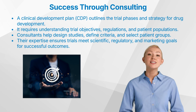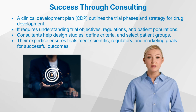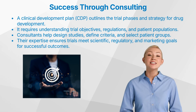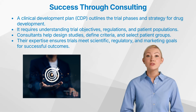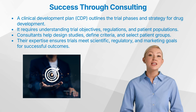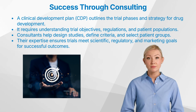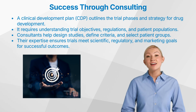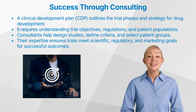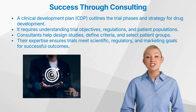Now, let's dive into the clinical development strategy. A clinical development plan, or CDP, serves as the strategic backbone for drug development, laying out the entire roadmap for the trial phases, Phase 1 through Phase 3. A well-developed CDP requires a detailed understanding of the trial's objectives, regulatory requirements, and the target patient population. This is where consultants play a crucial role. They bring in their expertise to help shape effective study designs, carefully define eligibility criteria, and determine the most appropriate patient groups for the trial. With their insights, consultants ensure that trials are not only scientifically rigorous, but also align with regulatory and marketing objectives. This strategic planning sets the foundation for a successful trial, ensuring that all subsequent steps align with the overarching goals of market authorization and patient safety.